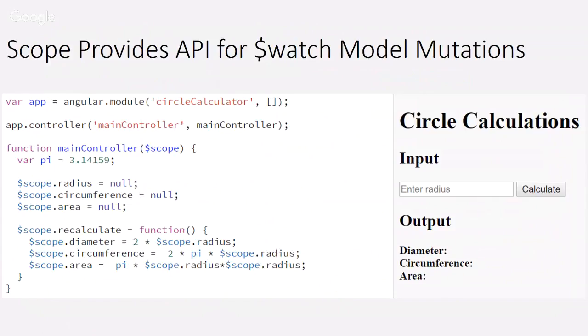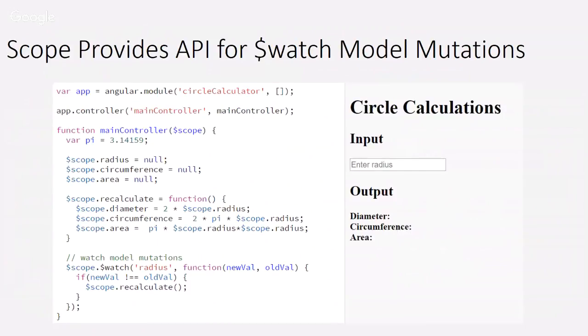Well, what if we wanted to automate that and wanted to remove that calculate button so that the user did not have to manually initiate the recalculation? We could actually use a watch and manually register that so that anytime that radius binding, this value up here in the input field, changes, it's automatically going to fire our recalculation. So that's another thing we use our scope for.